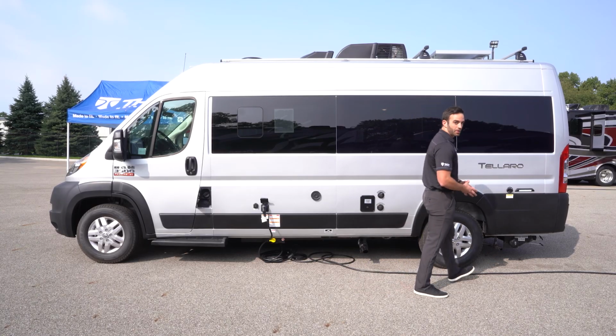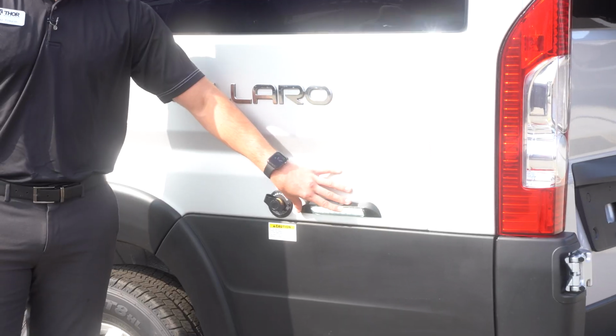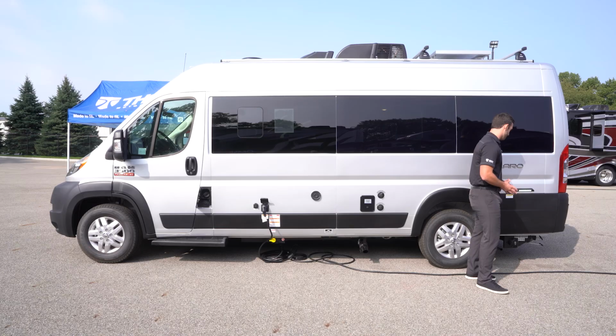And then last but not least, as we work our way over here on this side, we're going to have our black tank flush with an LED light conveniently located here, so if you have to come down here at night, you can easily do that.